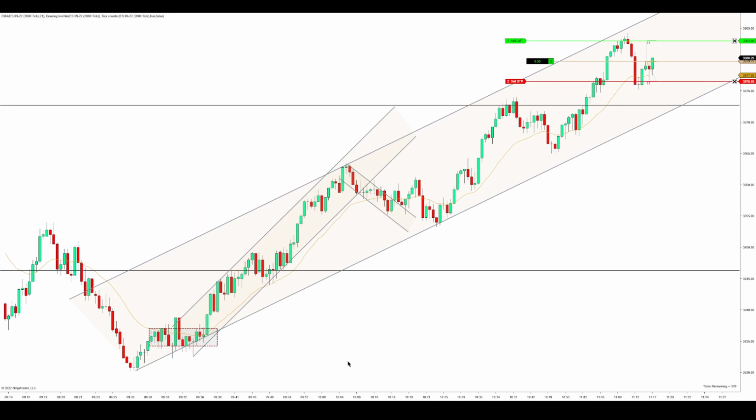So basically what I'm thinking here is we're in this uptrend, and price has been consistently going higher, and now we have another correction. It did close below the EMA, but then it rushed back above and held the higher low, so that's what I'm thinking here.